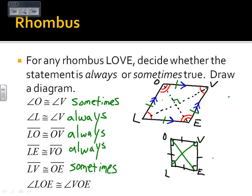And the last one's complicated. Angle LOE. Remember that the vertex goes in the middle. So my vertex is at O. So LOE is going to be right here. LOE. Right there. Number 1. It's congruent to VOE. VOE. Which is number 2. Just looking at your picture, does it look like number 1 equals number 2? Yeah. Looking at your square, does it look like number 1 equals number 2? Yeah, pretty much, okay? So that's why it's important to draw accurate pictures, make sure they're neat.